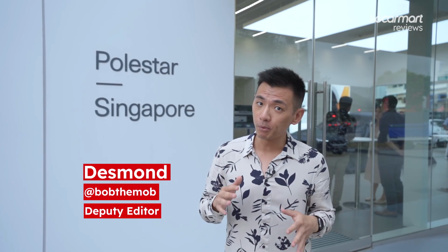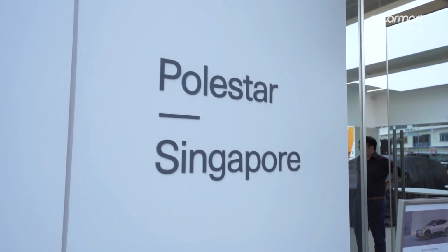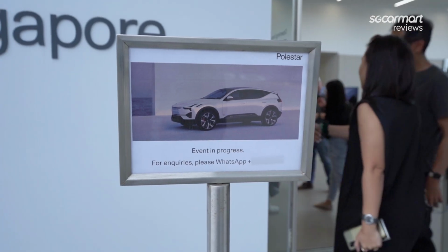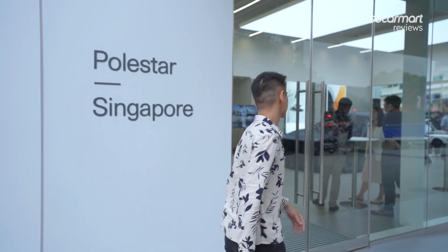So we're here today at the Polestar showroom to preview the brand's latest model, the Polestar 3. As the name would suggest, this is the third model from Polestar, following the Polestar 1 and 2. So what is it? Well, it's an all-electric SUV that competes in an increasingly crowded and competitive segment. So let's go take a closer look at the car.